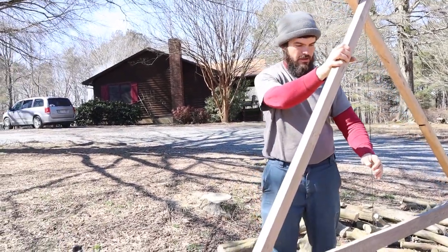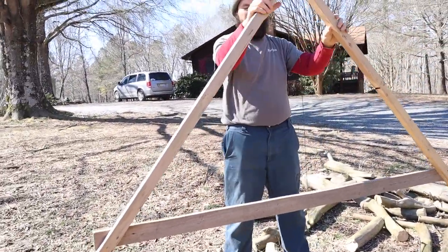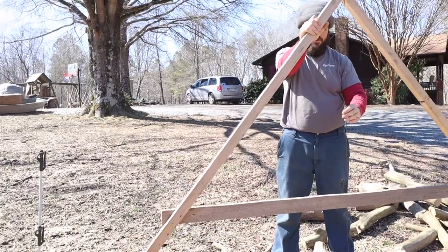See, this land is sloping that way. And so this line's gonna curve way back around this way to stay level.